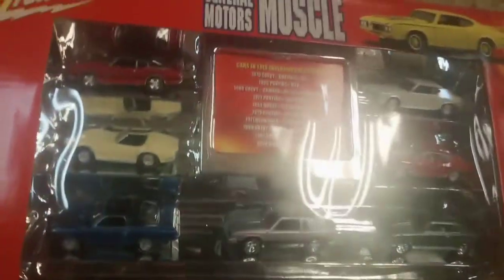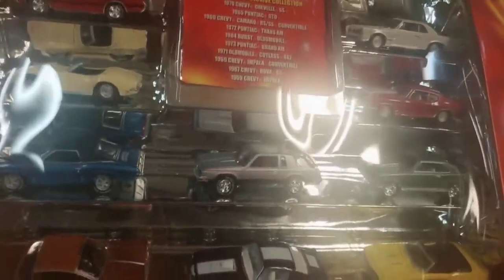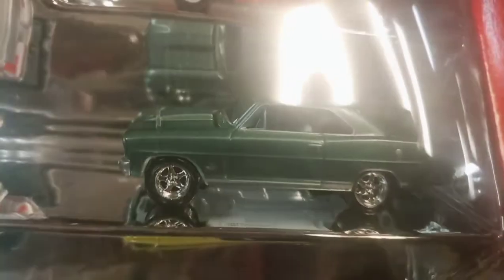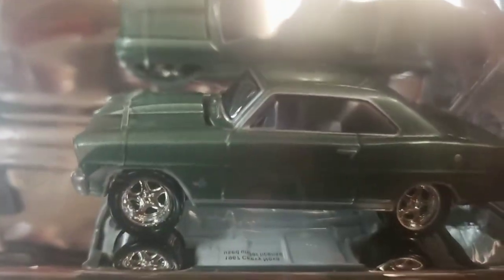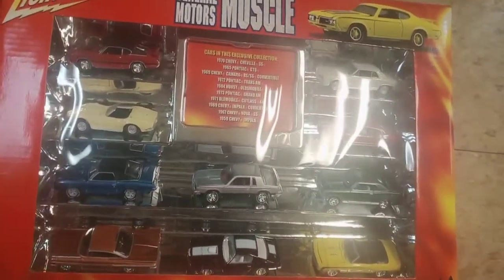And then over here is a General Motors muscle pack. Same thing, 10 cars, all exclusive, I believe, to this 10-pack, as well as the Camaros we had just seen, with a checklist in the middle. And this one's actually a chase because, as you can see here, this 67 Chevy Nova from the pack, if you can see the reflection there, it has a white bottom and a white interior, making it a white Lightning. So that makes this 10-pack a white Lightning chase because of the Nova.